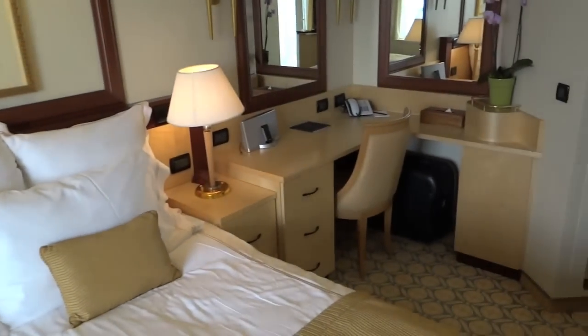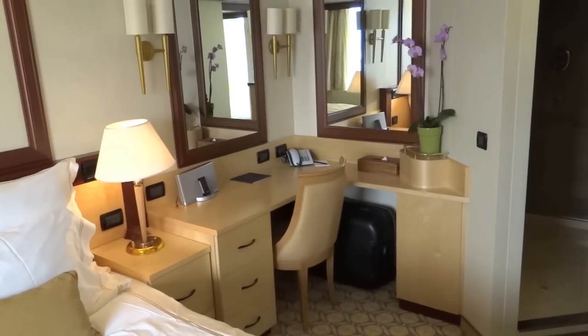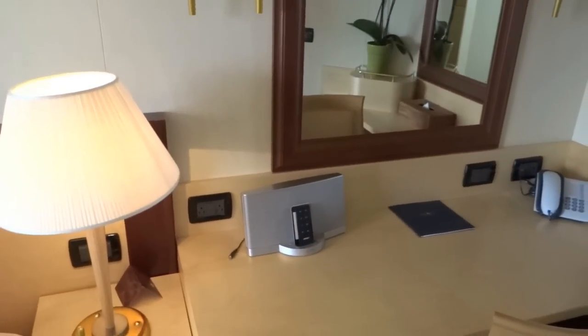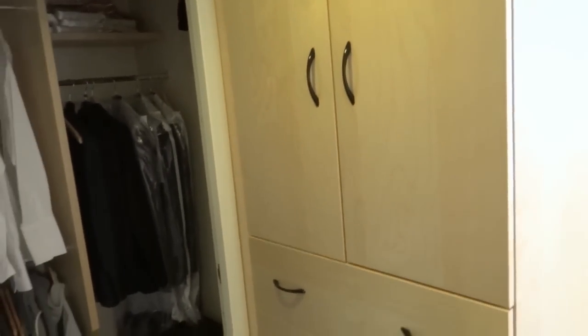You have another desk area there, which I guess for a lot of people will double as a dressing table. And what's a nice new touch is you have a nice Bose speaker system to play your iPod, your iPhone. Good storage. You have a whole cupboard there where you have your suits and your dresses or whatever. And I won't show you through all those, but you have lots of drawers. You have a safe in there.